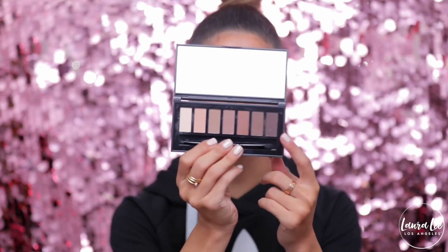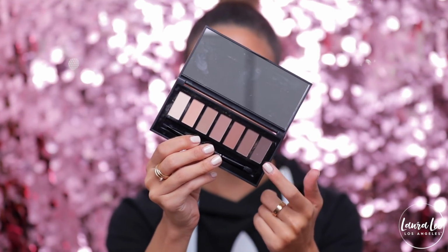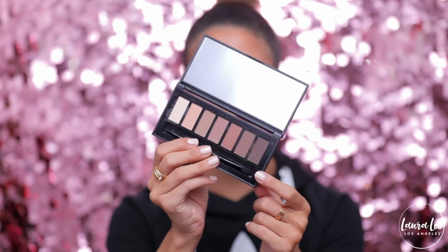The next product I have is this palette from e.l.f., and this is their shadow, brow and liner palette. So it's a 3-in-1 eyeshadow palette, and it comes with this little brush in it. Here's what it looks like. If you can see why they call it the 3-in-1, it's for your eyeshadow, your brows, and you could do a brown smoky liner. So you could definitely use it for that.